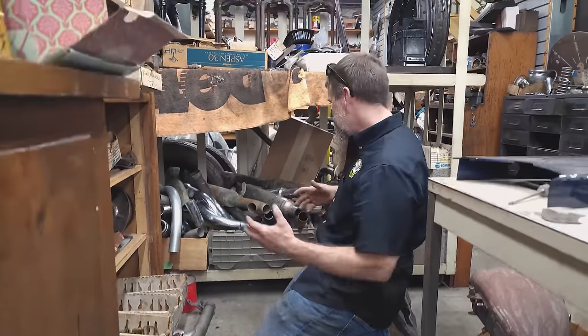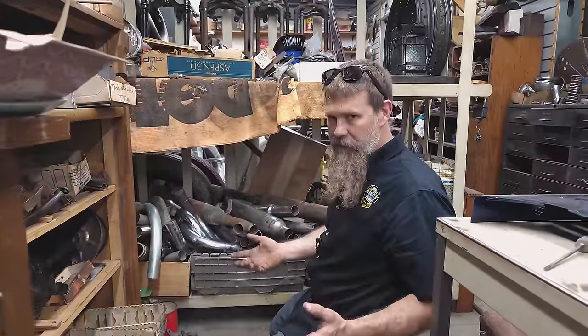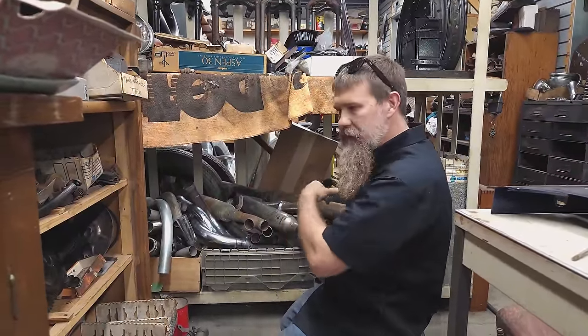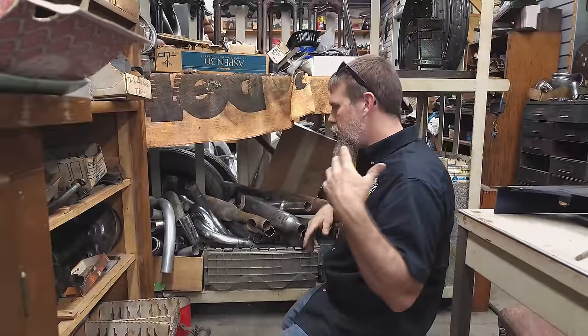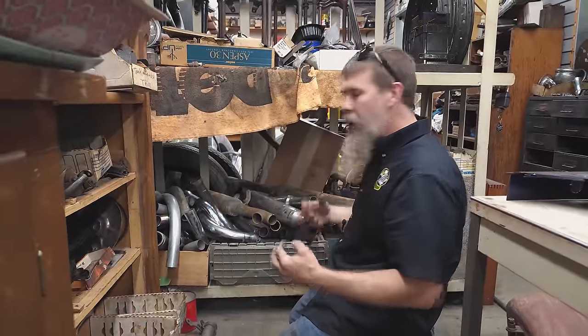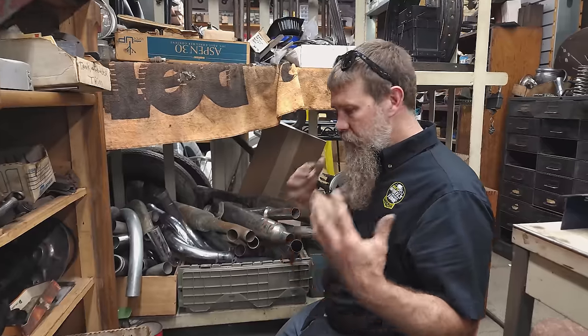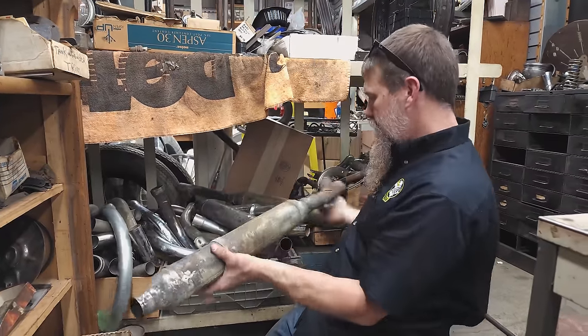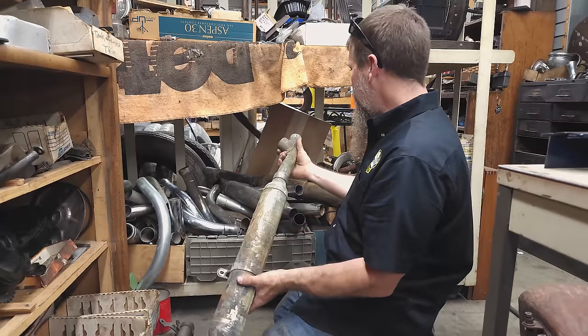Guys, the thing about this is plenty of reproduction stuff is available. You could go get some nice shiny new chrome stuff, and in fact we've got some, I don't know if it's Superior or some other aftermarket company, header pipes over there. They're all fresh chrome. Bike like this, originality at all costs. This happens to be exactly the pipe that we need.